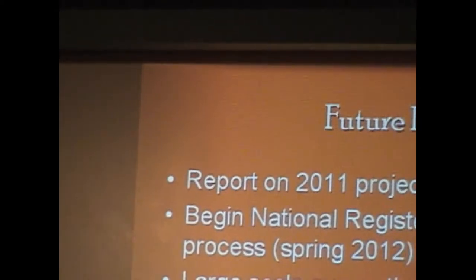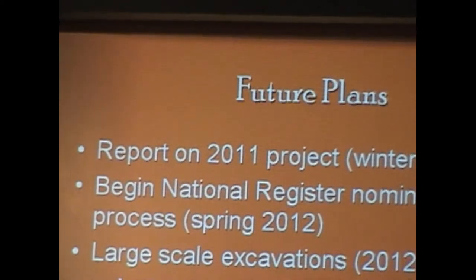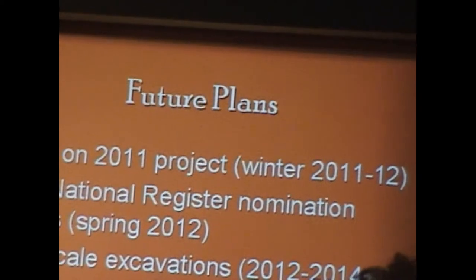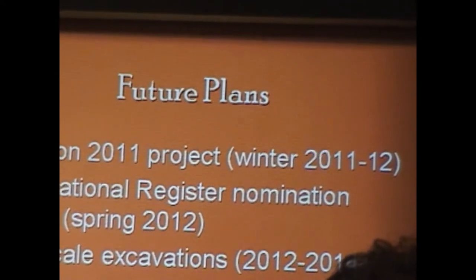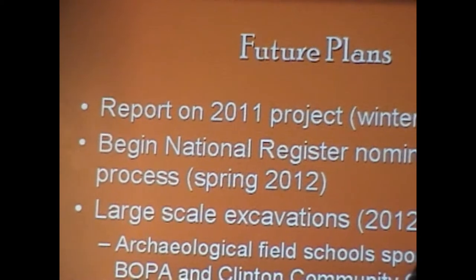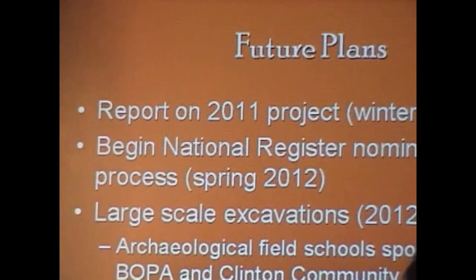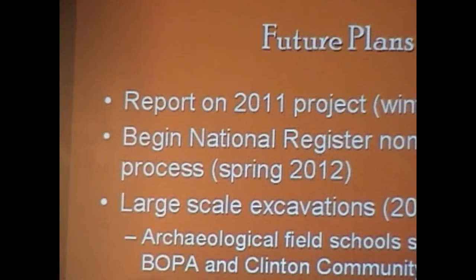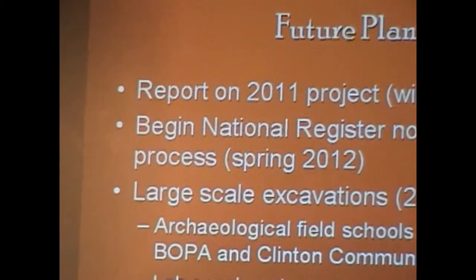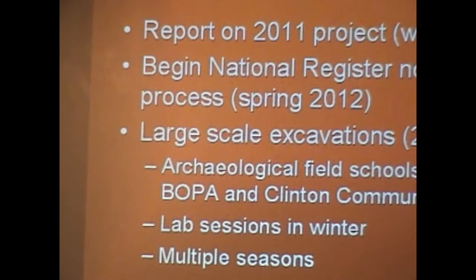So, what does the future hold? Well, as a result of the work that we did this summer, I am now working on a report that will go to the New York State SHPO office, hopefully by the end of the winter. And that will convince them that the site is authentic and the site is eligible for a listing on the National Register of Historic Places. And hopefully in the spring of 2012, we'll begin that National Register nomination process. First it has to go to the State Historic Register and then on to the National Historic Register. It's a process that takes about a year.